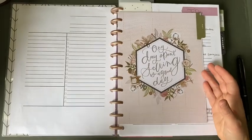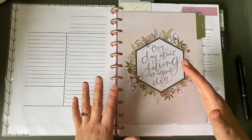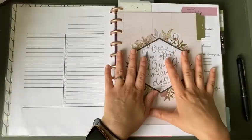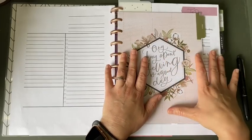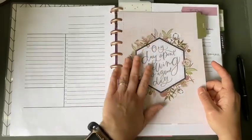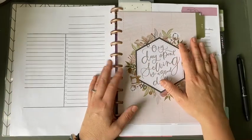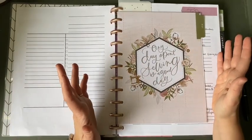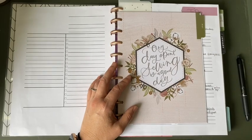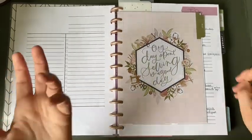So as you can see, what's really working for me is I really like being able to kind of flip and then see another section using the classic size in front of my 8.5 by 11 inserts. I really like that. It allows me to feel like my planner is different but has a flow, and I really like using a lot of the Happy Planner classic sized inserts or planners, and this allows me to do that, and they're just really cute, so I want to use them.